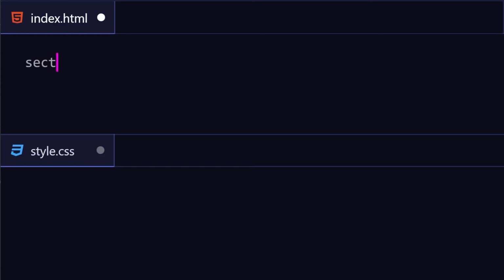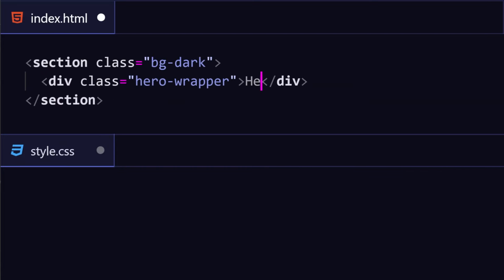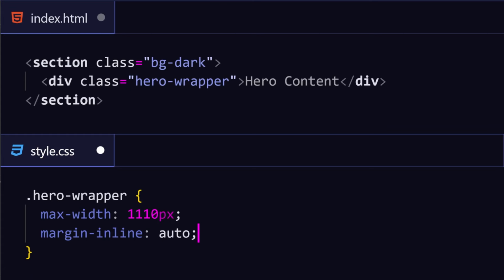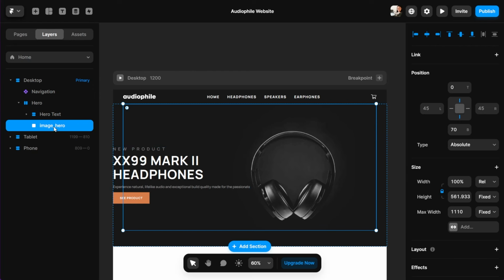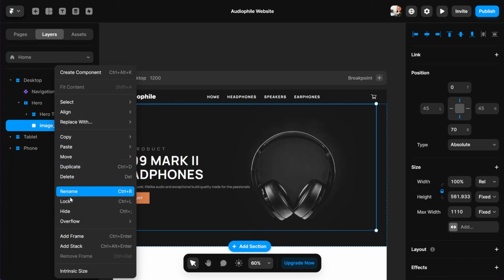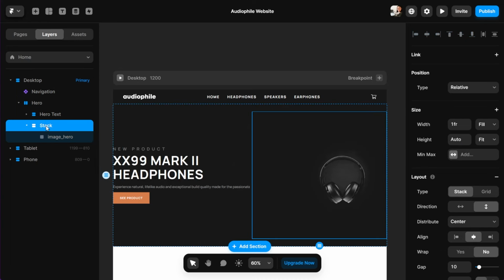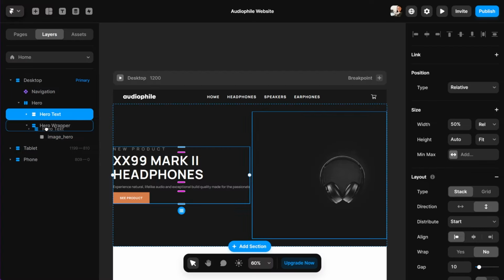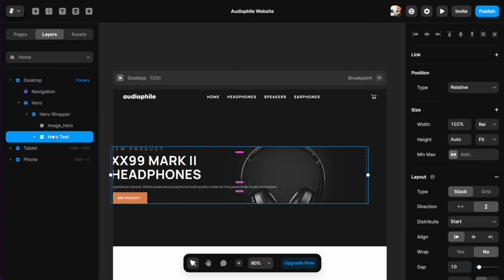One big difference that I noticed in how Framer does things differently than how I normally write styles deals with wrapper styles to limit the width and also center your content. In my styles, I will create a div with a wrapper class, set the max width to something like 1100 or 1200 pixels, and then center it inside its parent with the style rule margin inline auto. But in Framer, you can't set margins. They simply don't exist. So what I had to do was create a new stack called Hero Wrapper, set the max width to 1110 pixels, and put both the hero image and the hero text inside it.